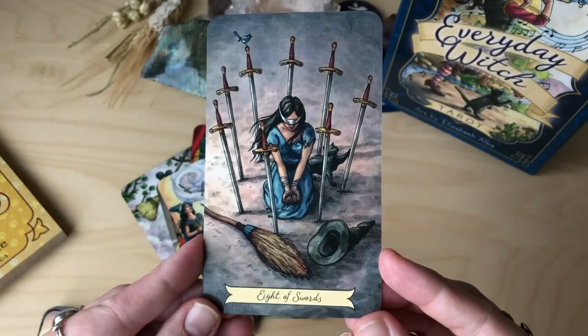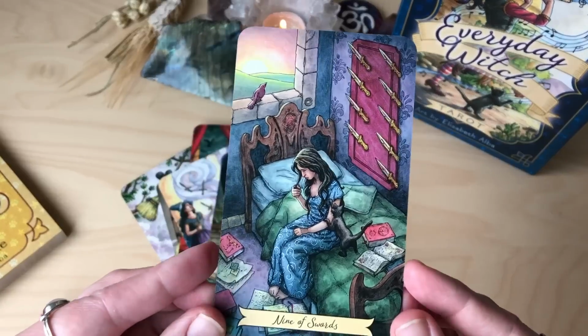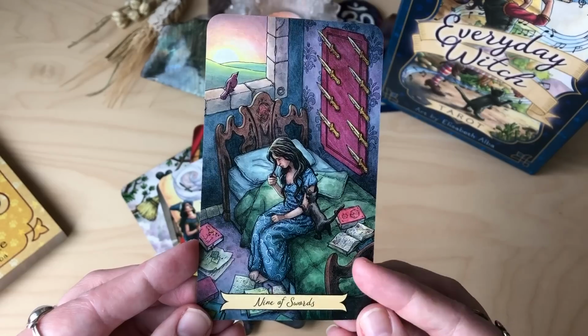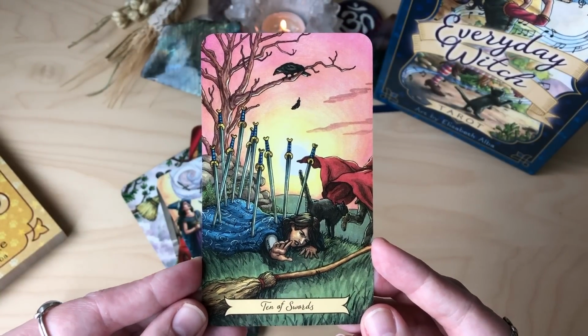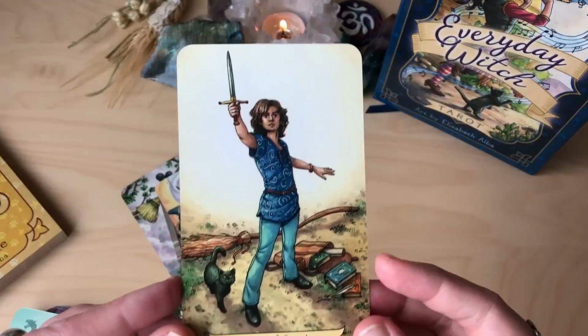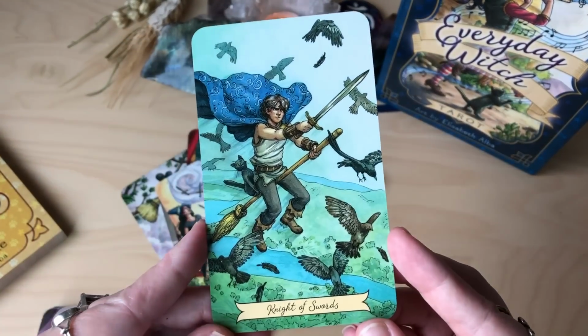The 8. So if you haven't quite got it yet, I love this deck. Like I said, it's so easy and beautiful to work with. The 10 of Swords. Reaching for freedom. The Page. The Knight.